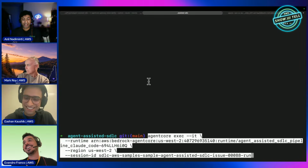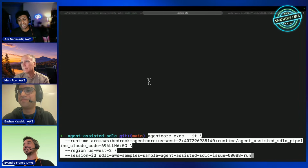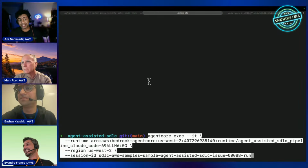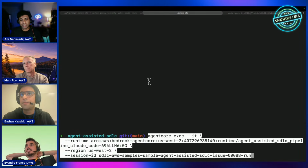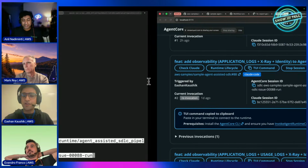Exactly, right. And I see that here in the line it says dash dash session ID, right? So you're passing the TUI command, which is generating the session ID. So what's the significance of that, EK? Right. So it's actually not generating the session ID.